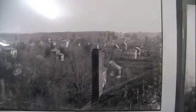Some of the last pictures taken from the cupola. This one's looking south. There's one of the chimneys on the courthouse. This one's looking northwest. And if you're here, you can see the Chase apartment building and the house across the street. This is looking east out of the courthouse, and this would be the steeple for the Methodist Church. This is looking east out of the courthouse also, and this would be the cupola for the old Washington building.